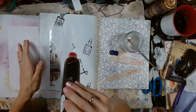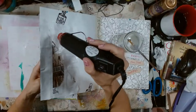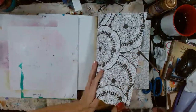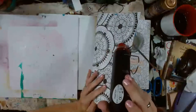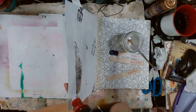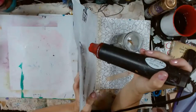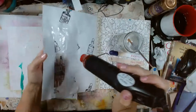Yes, the packets, those little packets. Ooh, you can color texture paste with Kool-Aid. Good idea. Right, not the pre-made Kool-Aid.